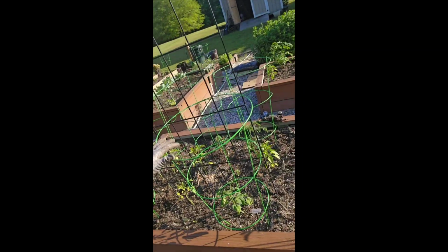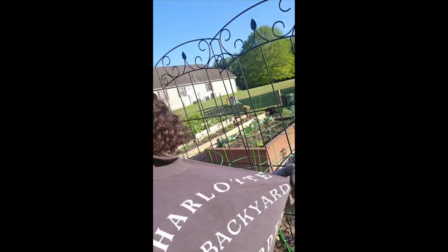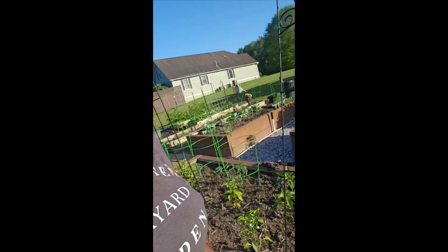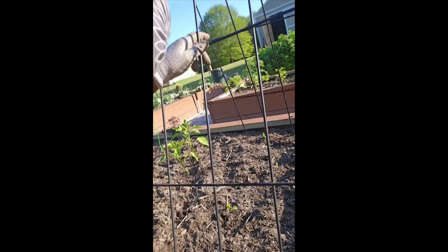So those are tomatoes, and these right here are my German Johnsons. These are the ones I did plant from seed, and they're doing really well. Those are a big beefy tomato, which are absolutely scrumptious. Love the German Johnsons.